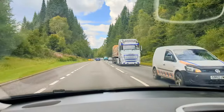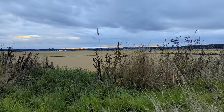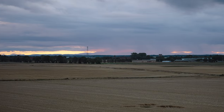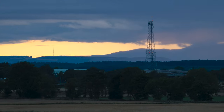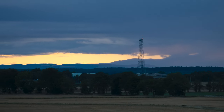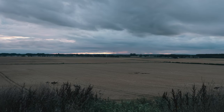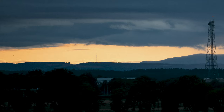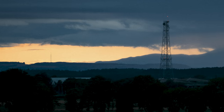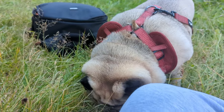After making our way back to the campsite, I was eager to get out for some more photography, and decided to find a good spot to shoot a moody sunset, just a short walk from the campsite. I'm pretty sure Winston appreciated the extra walk too, but not as much as I'd appreciate settling down for the night ahead of another busy day.